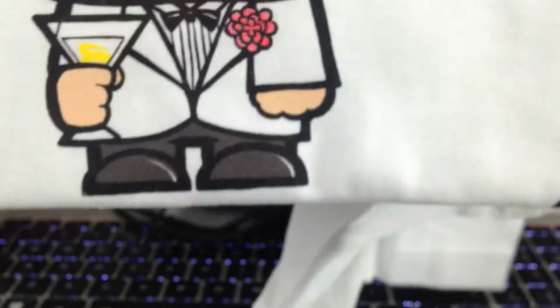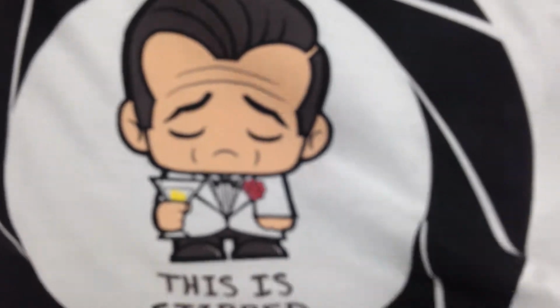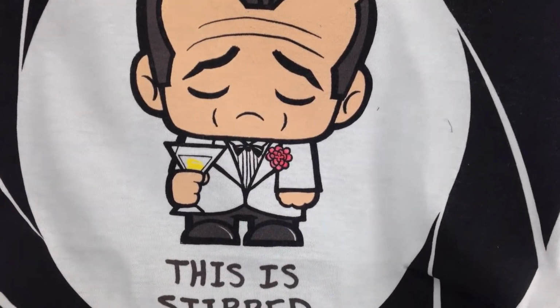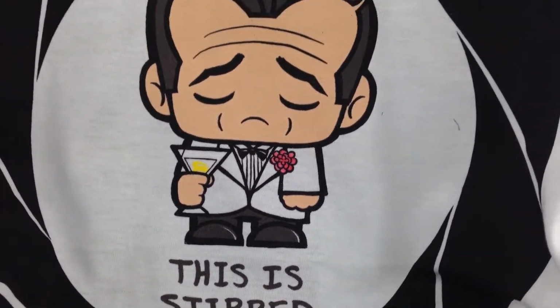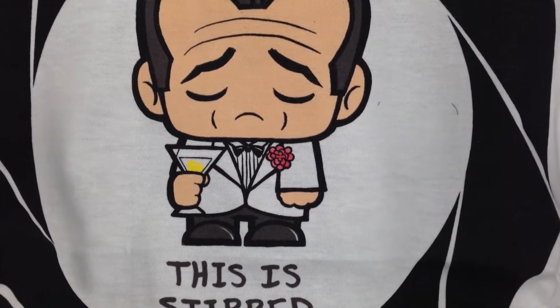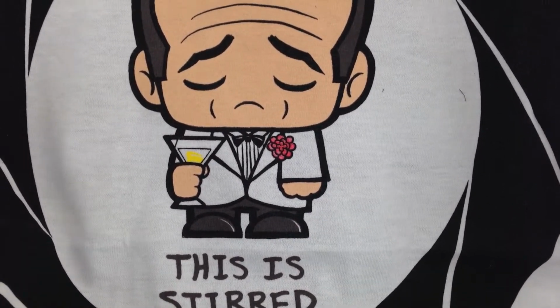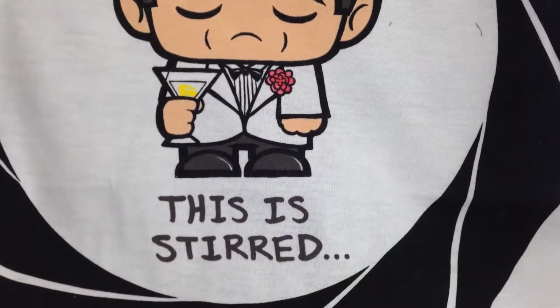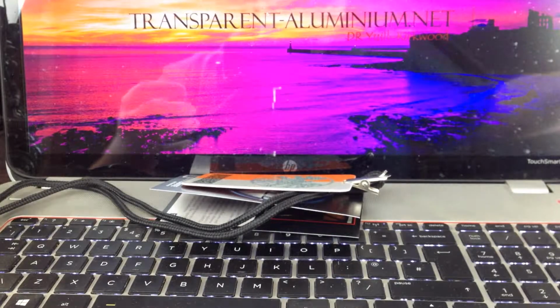So we've got a t-shirt this month, James Bond themed, and this is quite funny, I think. Let's see if we can unravel it. So we've got James Bond there, so disappointed in his martini. This is stirred. I thought about this on the second day when I was standing in the queue outside Comic-Con. I so wish that I had remembered to put this on, because I think it would have been fun to wear at the show. But let's pop that to one side and see what else we've got in my box today.